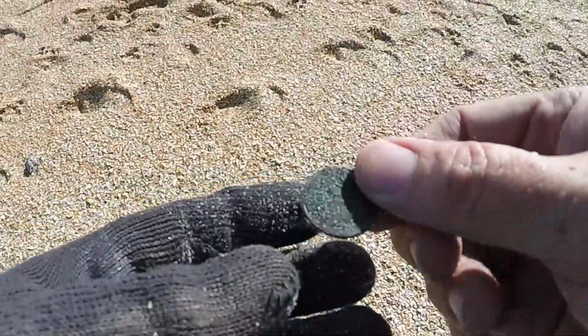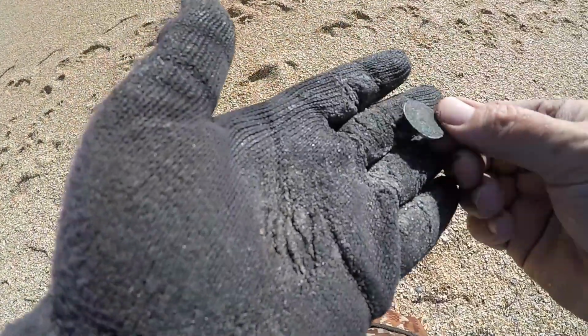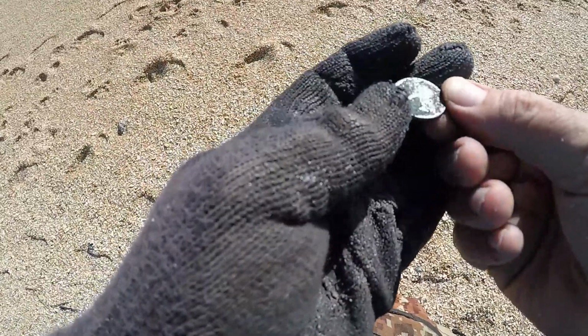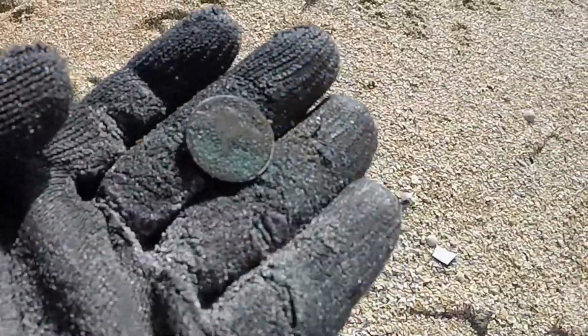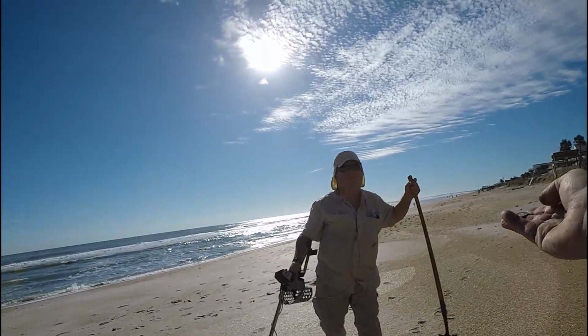Let me get my sunglasses off. Bring you back on in a minute. All right, I think this is something good. It appears to be a buffalo head nickel. So TK is asking about it, so let me go show him as well. An old buffalo nickel, Indian head buffalo nickel.